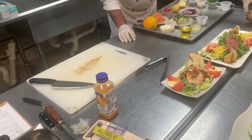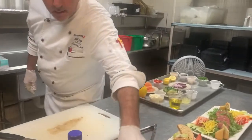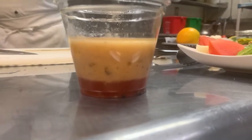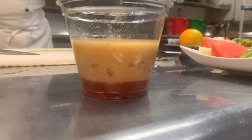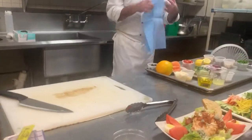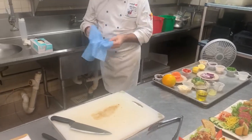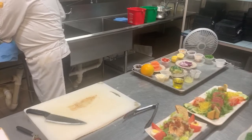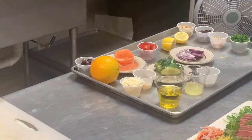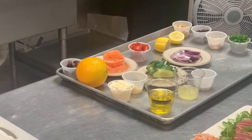Okay, so that's our original. You see it's starting to slowly separate right here. So for this one, what I will do is I'm going to use lemon juice as my acid. And I'm just going to use olive oil this time, because I do have some strong flavors in here. I have the grapefruit and the orange, which is acidic. I have that red onion that's pretty strong as well, okay? And for this one, I'm going to use the spinach and the arugula.